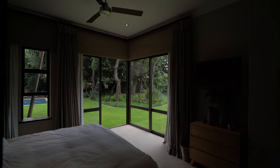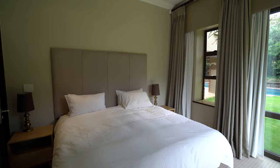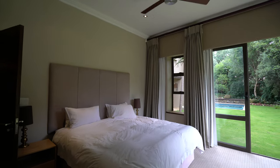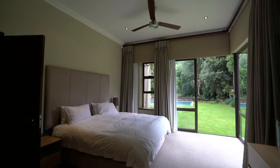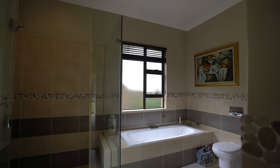This bedroom is truly perfect for your guests. It has a cozy plush carpet, plenty of space for a large bed and a full ensuite bathroom. But the best part of this room has to be the huge windows and easy access to the stunning garden.